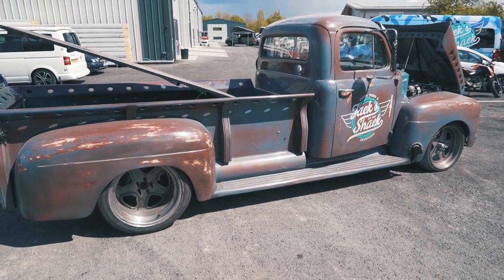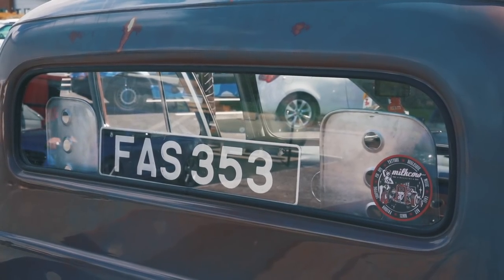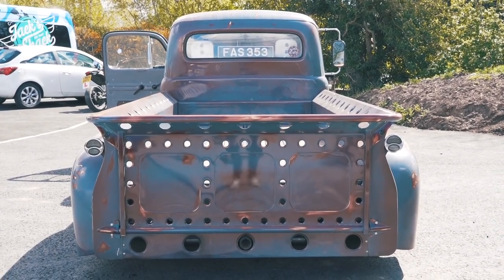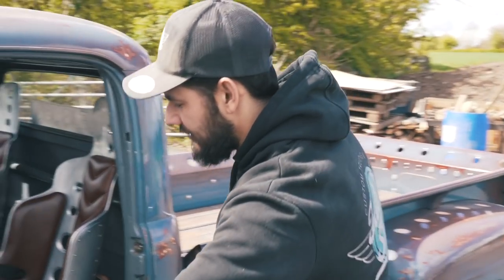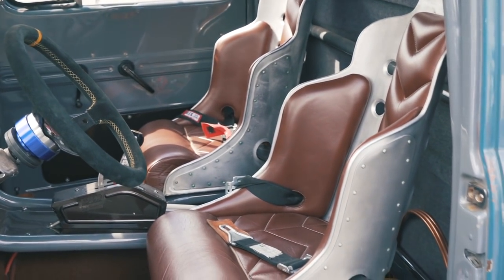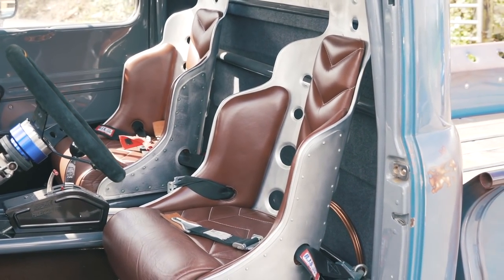How long did it take to create? So it's been in the making for 2 years, but we've not been on it every day. Like, obviously I work full time, so we have literally been nights. It's been a night project. And inside the truck, everything in there, as you see, is fully custom. I went with the Ali aircraft bomber seats. I wanted everything to be fabbed in the truck, just to show the skill that we are about at Jack Shack.